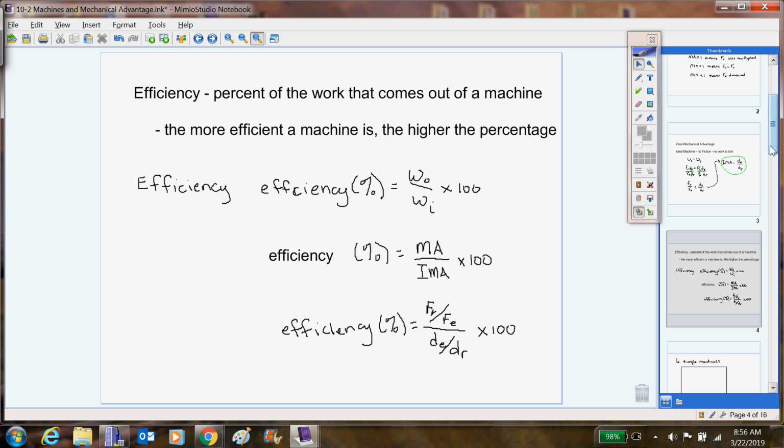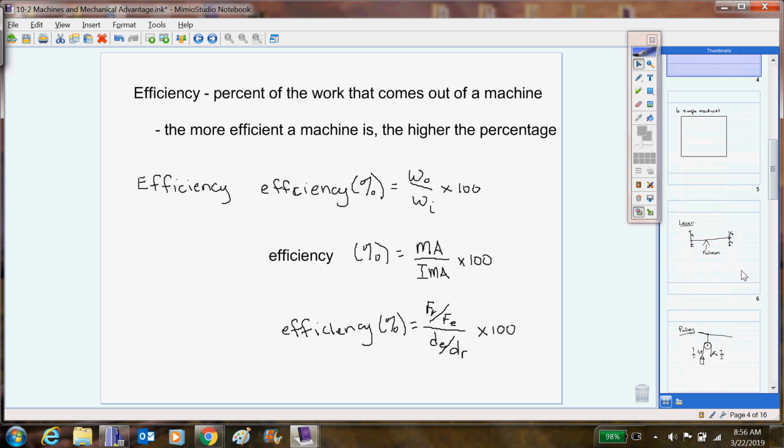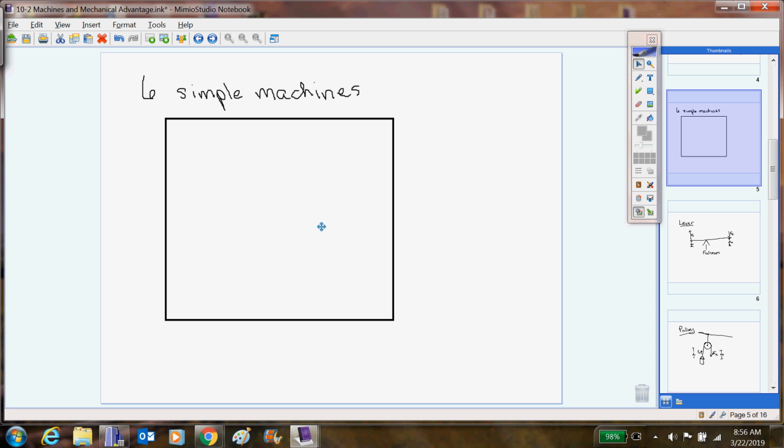Good. So what that leads us to is the type of things that could be measured for efficiency or for mechanical advantage, and that is the machines. We're going to deal with compound machines, but we're also going to deal with 6 simple machines. We have 6 different types of things that will allow you to either increase force or increase distance. And then designers would be trying to make them as efficient as possible.